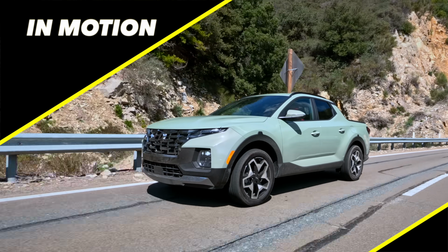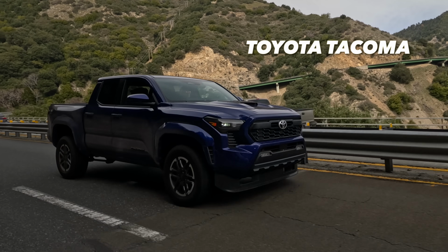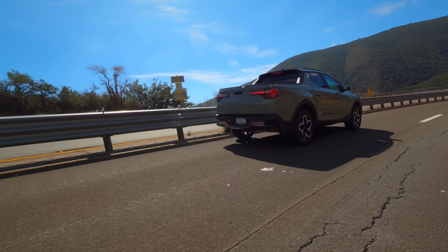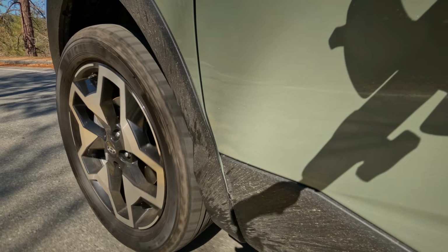Onward to In Motion. I got into the Hyundai Santa Cruz after driving a Toyota Tacoma. Now, in the Tacoma's defense, it was the TRD Sport version, which has a stiffer suspension, but the contrast was outrageous. Two vehicles with beds on the back, and this one very refined. The suspension does such a wonderful job staying compliant, but also composed. Not only does it ride well, but it's also very quiet in here.